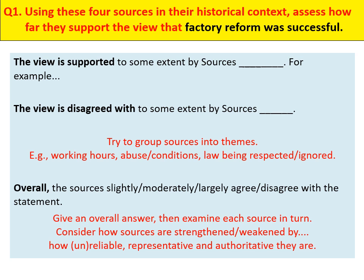So you've got 2 paragraphs, one for the agreeing, one for the disagreeing. Ideally, you can try to group the sources into themes. So if you go back over the last 10 minutes or so and think, in what ways are they collectively talking about working hours, or the abuse or the conditions, or the law being respected or ignored?